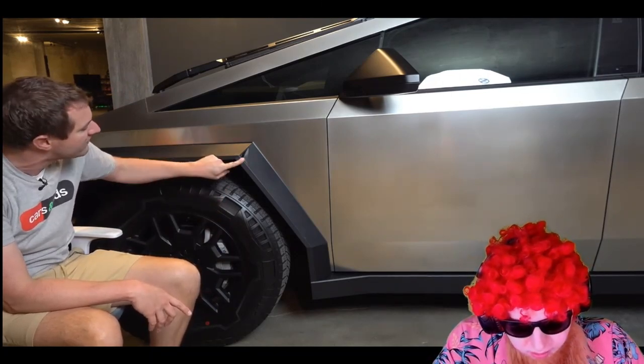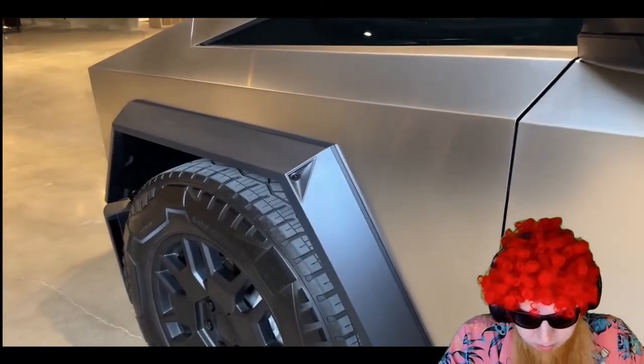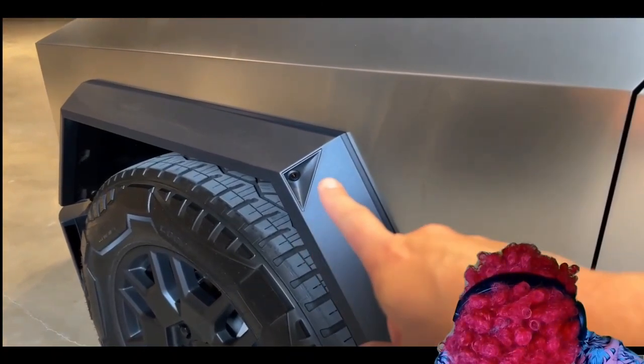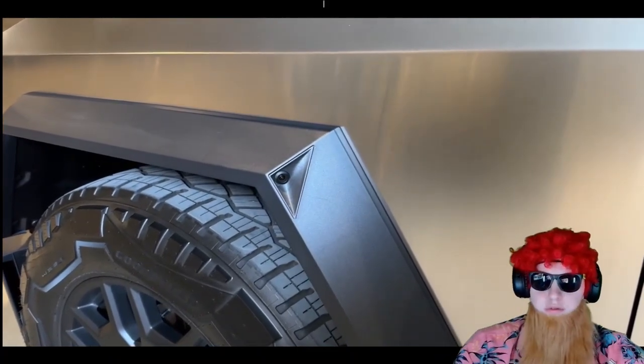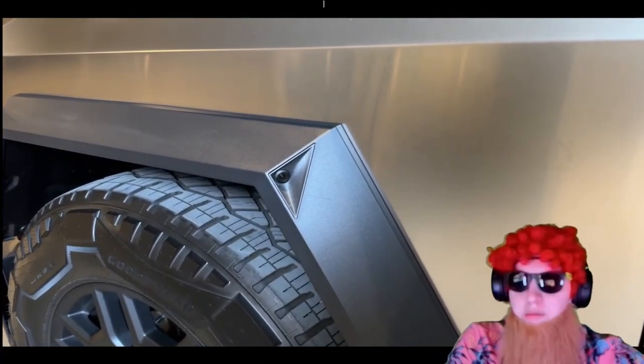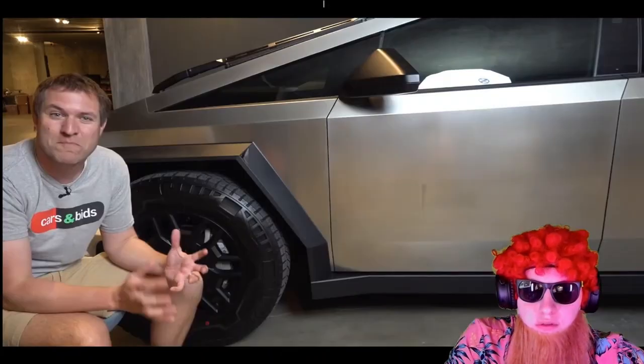The front wheel arch, you can see right here there's a little cutout for the blind spot camera. Put on the turn signal, a blind spot camera turns on in the center screen. I'll show you that later, but the camera is mounted right here, and I love the fact that the little camera cutout for it is triangular to match the truck.